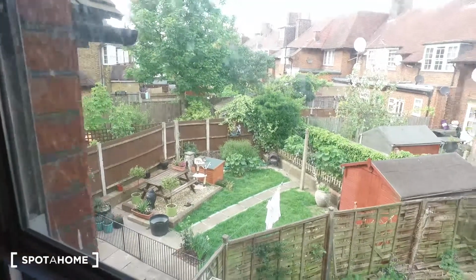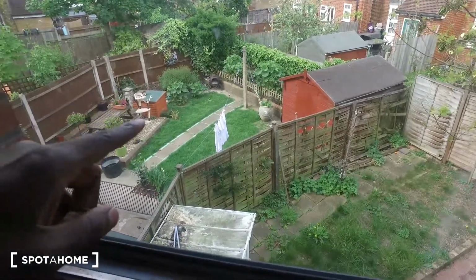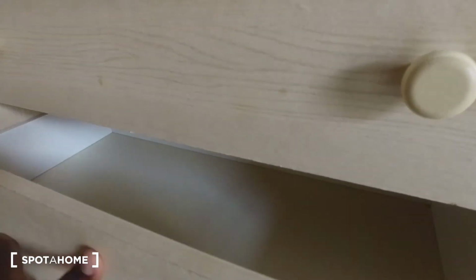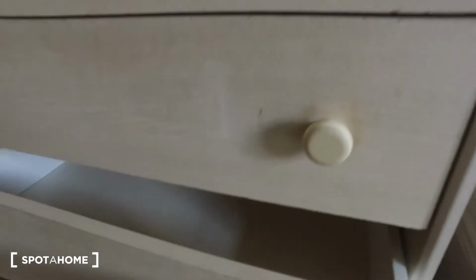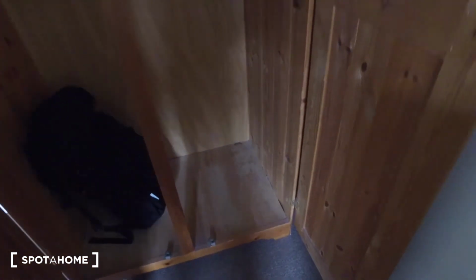Outside, we can just see the garden area right here. This is the neighboring garden area. So panning off this room we can see it's incredibly cozy. And as for the space in the drawers, they are sufficient. Same thing with the standalone wardrobe. We have the rail up top for you to hang your clothing, and then some space below for you to store some baggage.